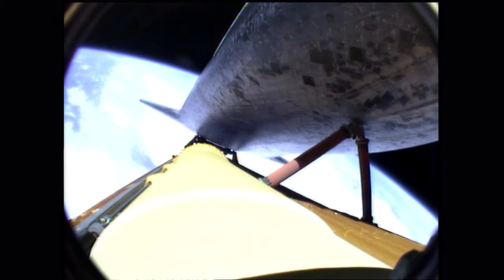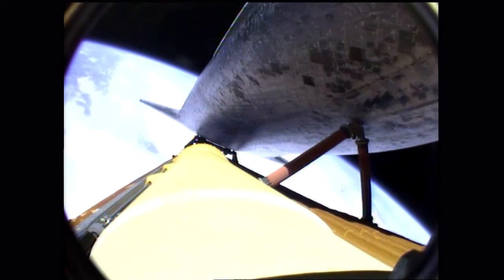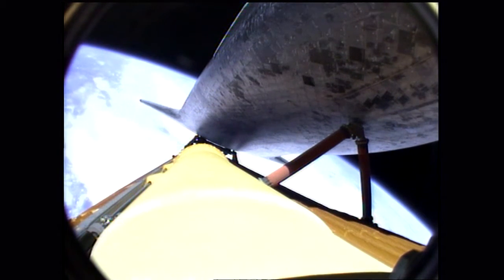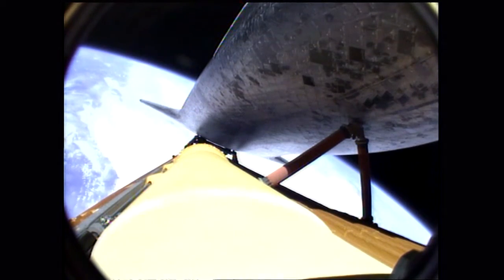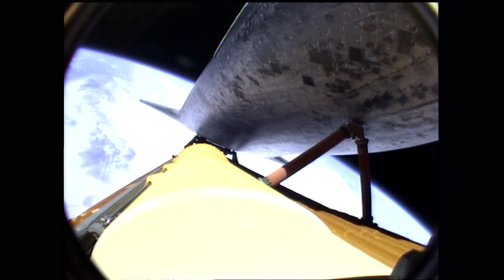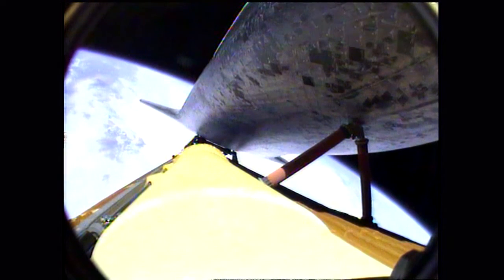Atlantis, press to MECO. Press to MECO. That call indicates that we can make our normal orbital cutoff targets in the event of an engine failure. However, all three main engines continue to function normally. Nominal. Go for the plus X, go for the pitch. That call indicating that we will be in good shape for the orientation of Atlantis for external tank photography following main engine cutoff. Now 7 minutes into the flight.